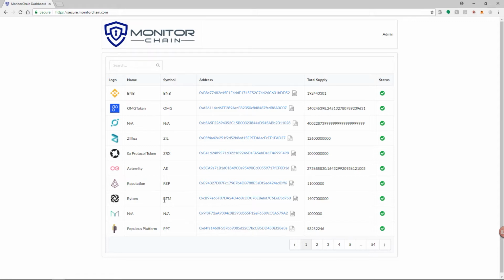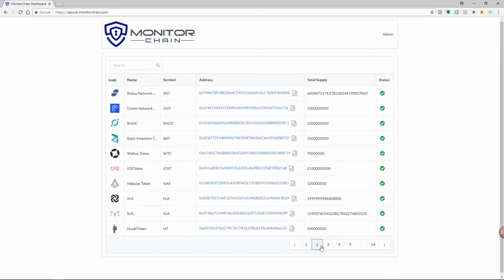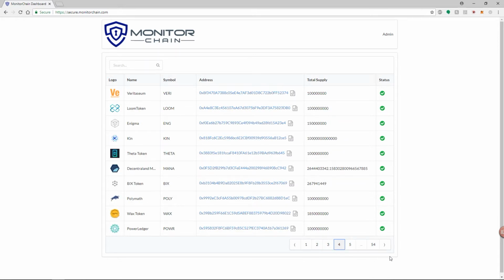This is the main interface. Now, alerts and updates are available by email, API, as well as through smart contract and through the DApp itself. As you can see, we support over 500 Ethereum tokens. Most of them obviously have a clean state right now, as nothing noteworthy has occurred in terms of a security violation in the last few weeks since our platform has been live.